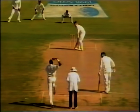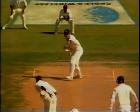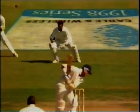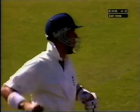Well, Stewart's rubbing his shoulder. Ambrose has got quite excited, but I don't think there's any question of Stewart being given out, but not what an opening batsman's looking for first up in a test match. Not at all. That one really took off. Really took off, came back in at him and bounced a lot higher than Alex Stewart expected.